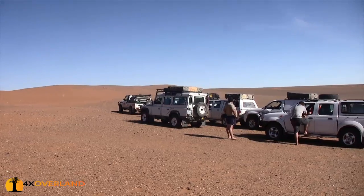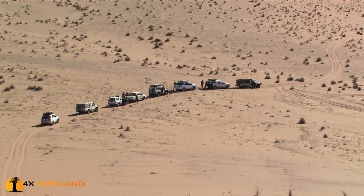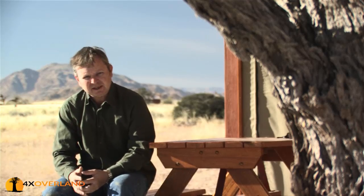Again, it's there because of the tourist trade. And at Solitaire, we're going to meet a group of people, and we're going to experiment with guided trails. We're actually going to be going into the heart of the Namib with a group of people in an area where without a registered tour guide you're just simply not permitted to go. They've done this to protect the area, and we will be doing that later this day.